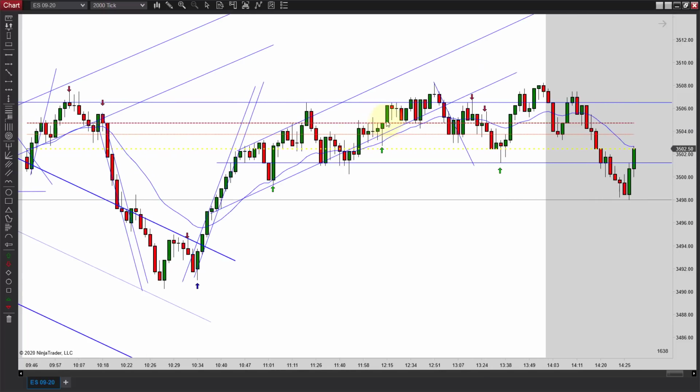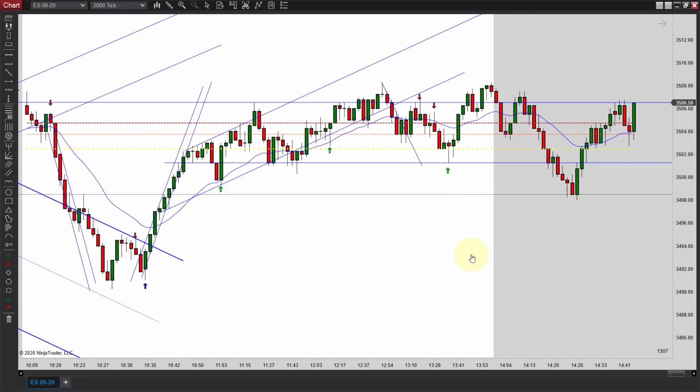You do have a close outside and a move to a new high, but I'd wait on a lower high here, which comes right here. And then if you missed that one, you get a failed second entry short right here. And you still got plenty of room to get out down here. And again, it's looking a little congestive there.